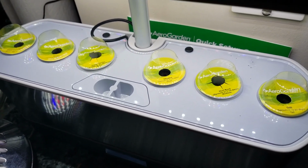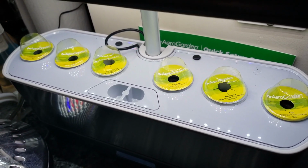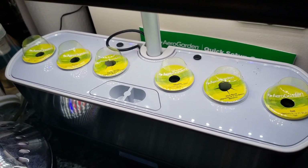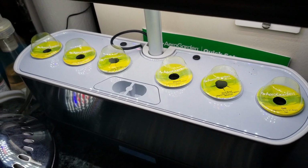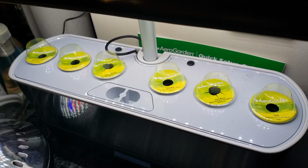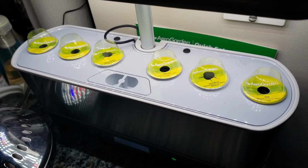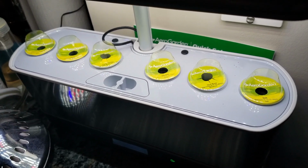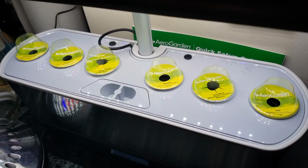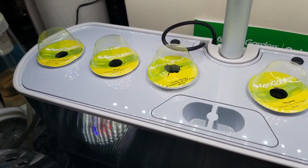So I have read that that's, I think, a pretty common issue, that some of the pods just come without seeds as a quality control thing, I guess. In the US, I think there's a guarantee where you can contact AeroGarden and they send you a replacement pod, but I got this at Costco, so that probably isn't in effect. And if everything else germinates and sprouts, then I don't mind one of them not. But I may buy some seeds and just pop them in there.